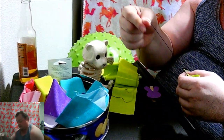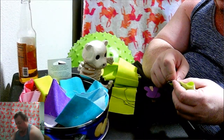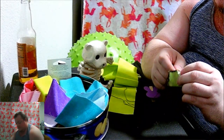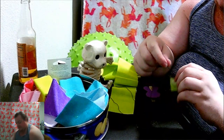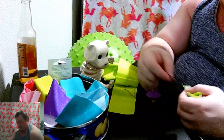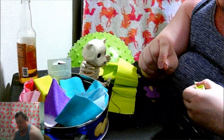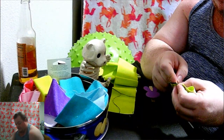Deady here is very eager to get his new foot on, but Deady's going to have to wait on that. Stop trying to steal the yarn, or thread. You can tell what I normally work with.